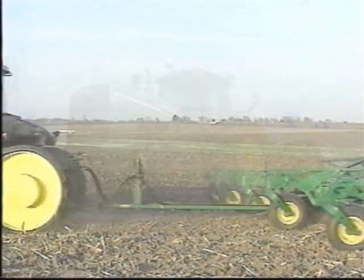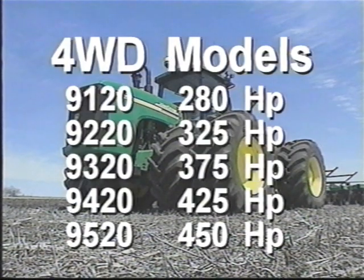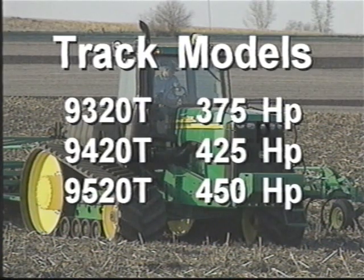The new 9020 series four-wheel drive tractors come in 5 new models, while the 9020 T-Track tractors are available in 3 different horsepower sizes.